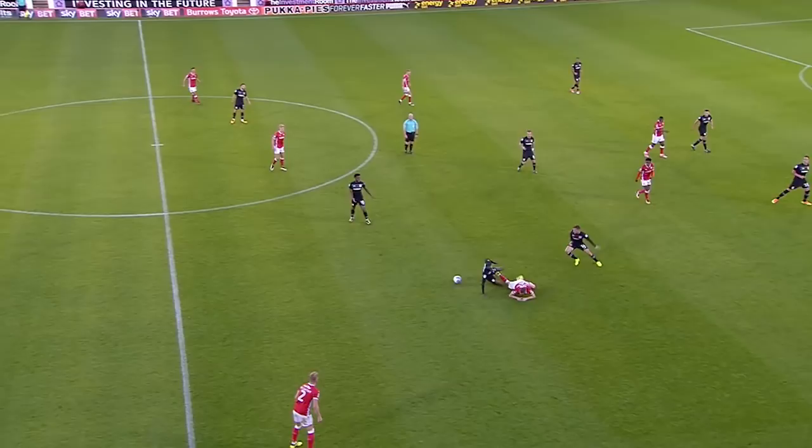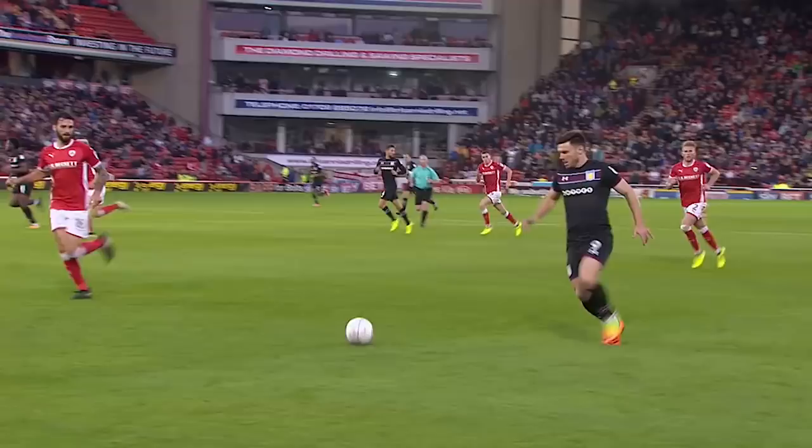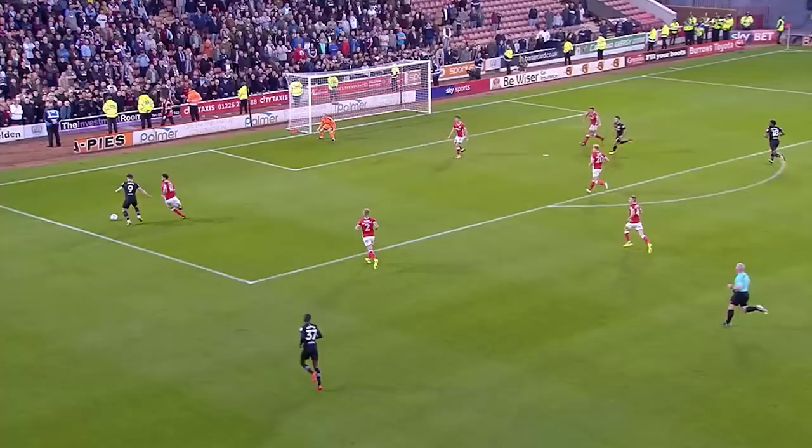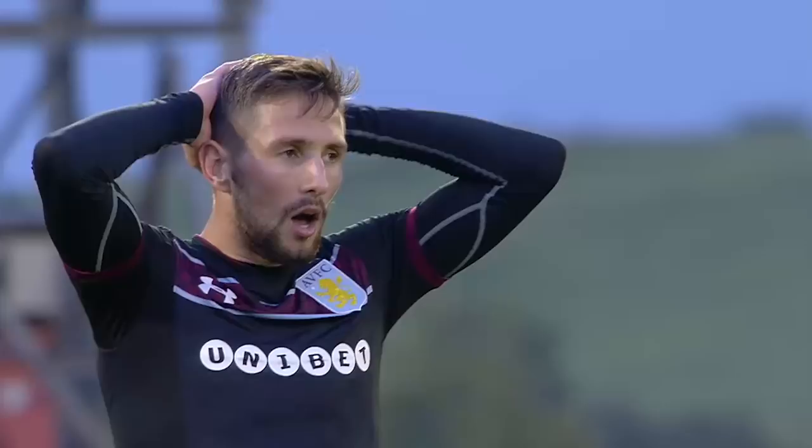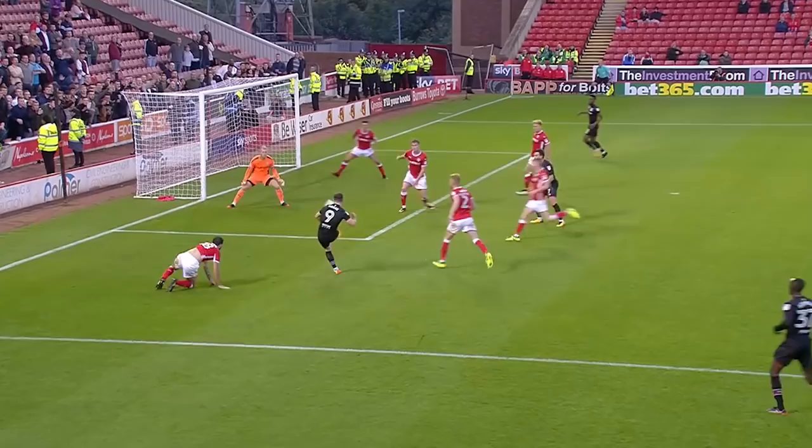Great tackle to win the ball back as well, and now Aston Villa can come forward. Here is Scott Hogan, the man that arrived from Brentford. Hogan appeals for handball, not given. Hogan's shot is well saved. Still the ball with Aston Villa, and the shot in the end was a tame one from the edge of the penalty area. Conor Hourihan, of course, the former Barnsley player. Scott Hogan did well.